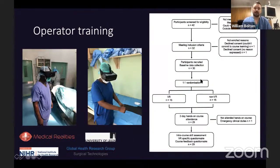So this is just a cheeky plug for a study that we did in Sierra Leone. This was looking at breaking down barriers to access to these technologies for developing countries. We collaborated with the University of Sierra Leone, which is in West Africa, one of the lowest income countries in the world, with no postgraduate surgical training.